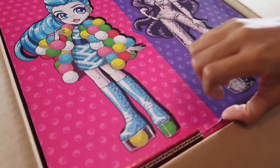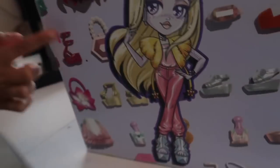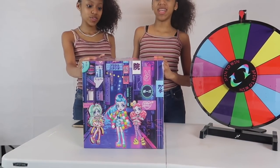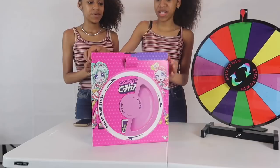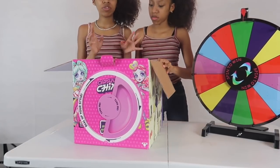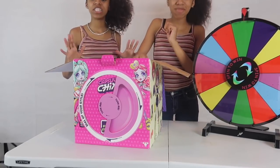Ooh, I see some nice designs already. So this is what the box looks like. It's really cute. So these are the Capsule Chix dolls. You see all the different designs, the shoes, the outfits. And it also has a spin thing. This is the capsule. Okay, so we're about to open it and see what's inside. So guys, we get 4 Capsule Chix dolls, which means there are endless possibilities on the fashion that you guys can make.